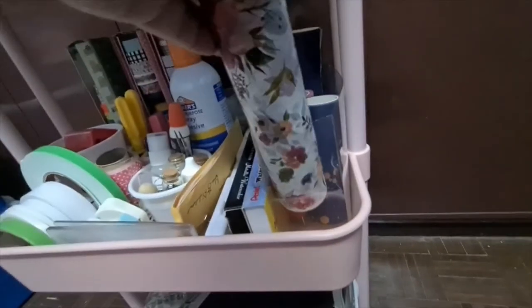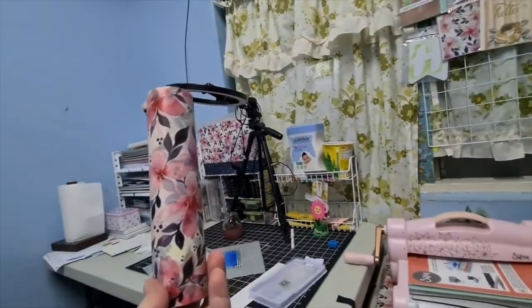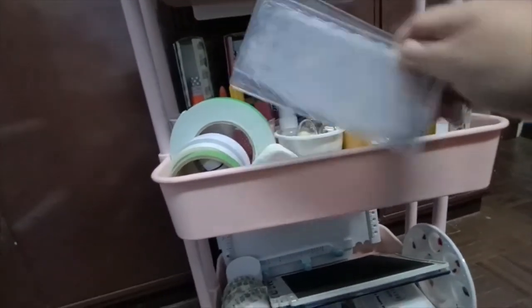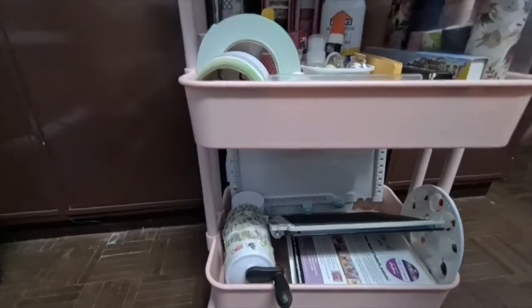This is a washi tape. And this is the washi tape that I used for, if you remember that, that box. So this is the one that I used to cover those. So this is another washi tape, big washi tapes. This is my cutting plates for my mini blossom die cutting machine.